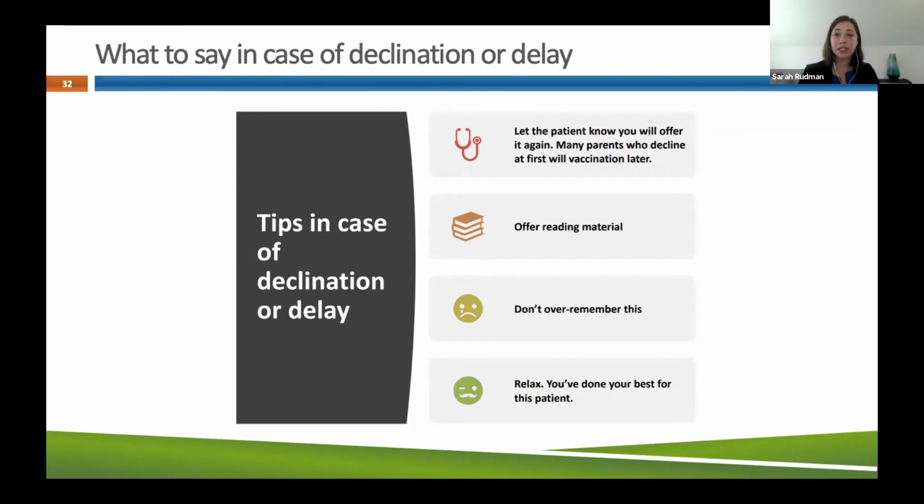Offering reading material for folks to go home and digest outside of the immediate decision-making. Confrontation isn't really the right word, but folks may reflexively say no in a moment when they have to decide, and later on reconsider in a different way. And then don't over-remember this. Don't think that because you've had one no from a patient, your next patient's going to say no, so start that next conversation fresh and know that you're doing the best you can.